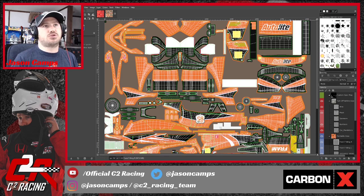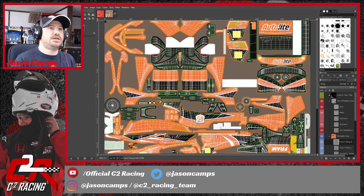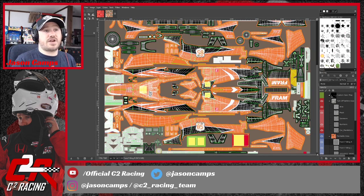This is the road course rear wing, and this is the speedway rear wing. We're going to wait and see how it looks, but for right now we'll leave it that way. I might end up making those black. I think the Autolite logo just really pops on black, but the Fram logo looks good on the orange. So we'll see. Sometimes it looks good to have the front and the rear wings the same, but it doesn't have to be. We can do whatever we want.